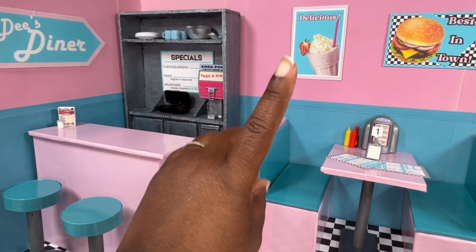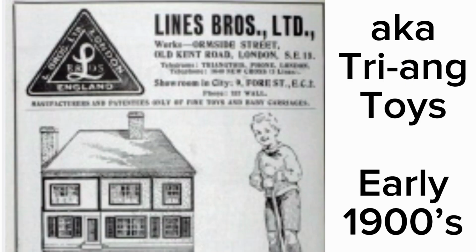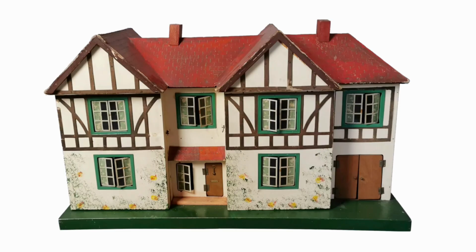One of the earliest examples of a mass-produced collapsible house came from England in the 1920s from Lines Brothers, also known as Tri-ang Toys, and they offered a flat-pack dollhouse. I couldn't find any actual pictures of a Tri-ang dollhouse flat-pack, but it's basically a dollhouse kit. And these houses could be assembled and disassembled really easily, and this helped to solve some of the storage issues that people were having at the time.